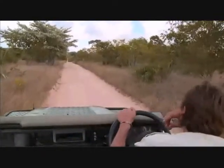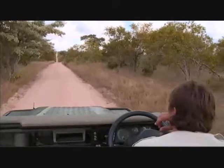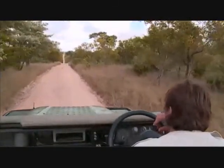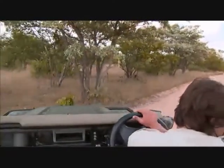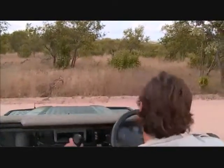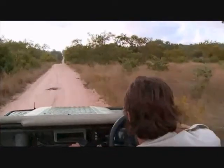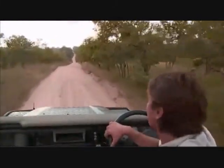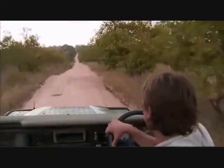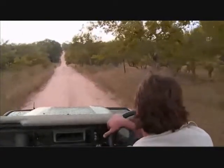Go ahead. Copy, I will do. I think these tracks we're following might be the same ones you had around Timbweti Dam. Hey guys, so the tracks have crossed into the north into Buffelshoek. So we're going to leave the area. Copy that.